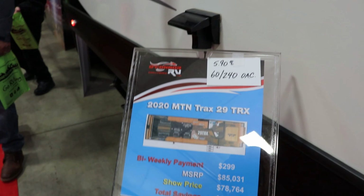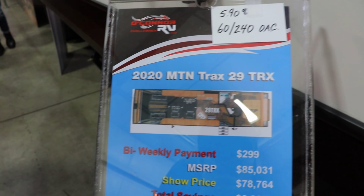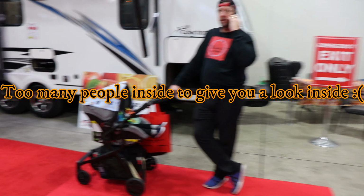Okay, so O'Connor RV, they've got this toy hauler. That was the Outdoor RV Trail Series. Not sure who makes that one, but there's no separation between living area and the garage, so it's just one complete unit. Travel trailer toy haulers, yes, that is what you have to deal with. And for chairs in the living space, you had like captain's chairs. Yes. Not very cozy. And if you want to sit in them, you have to get your toy out.